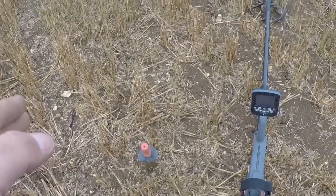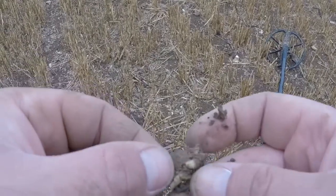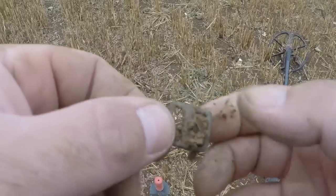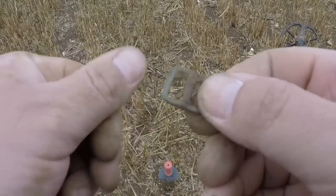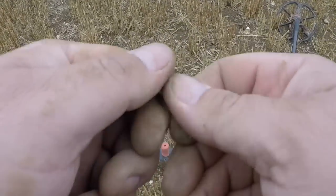Okay, next target. It was only ringing 12:04. Now, a lot of people won't dig 04 numbers because the target's very small, but it's non-ferrous, and I'm glad I dug it because it's a tiny, tiny buckle. Really small. Happy to get that.